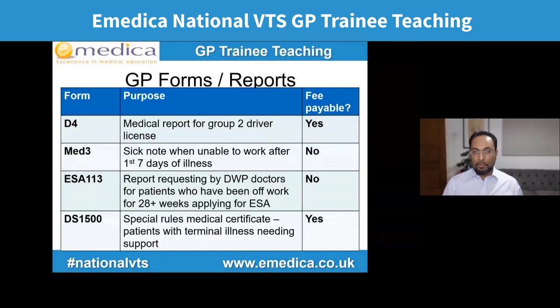So the different forms that were mentioned there: D4 is a medical report for a group two driver license. So a group two driver is someone who drives a lorry or a bus or a coach, okay? So when you apply for a group two license first, you have to have a medical report filled in by a fully qualified doctor. It could be your own GP, but there are some private companies that do just that. They just do medicals for lorry drivers and bus drivers and so on.